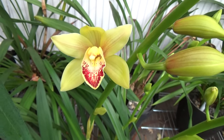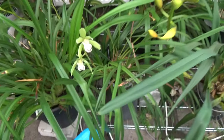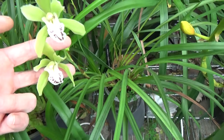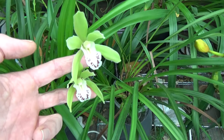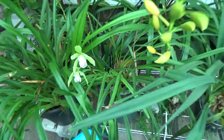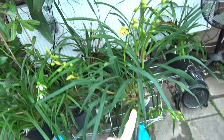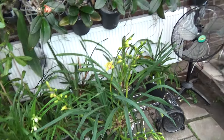Beautiful, absolutely beautiful. Well, actually, I'm lying. This one was opened earlier, I just noticed. This is a miniature cymbidium. Nice greenish blooms. But yeah, this is the yellow one. This is my oldest one. And we have quite some spikes and buds to come. Some buds to come, I should say.